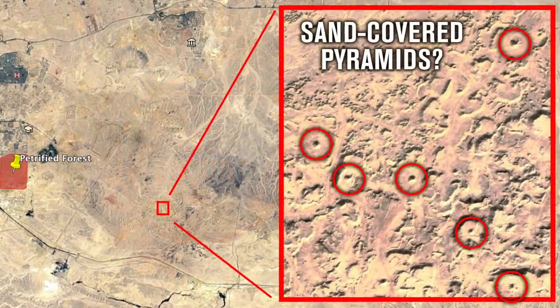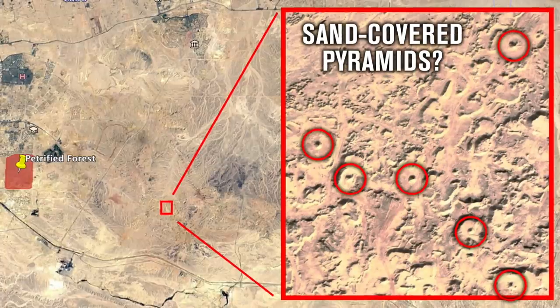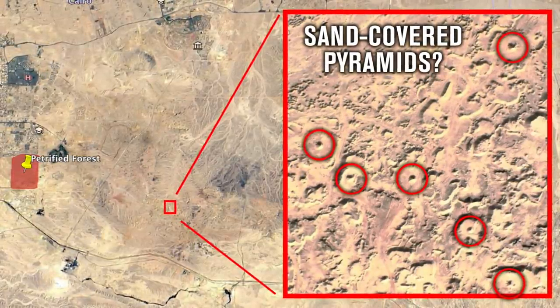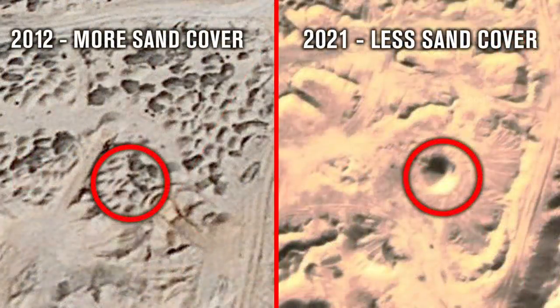Zooming into Google Earth, there are some potential pyramid-like structures in the landscape, obviously now covered in sand, but they do look to have seemingly angular faces. Is this it? Is this the remnants of the ancient burial ground that was looted hundreds of years ago?